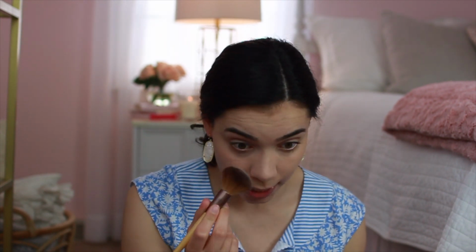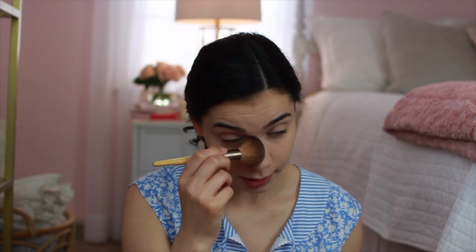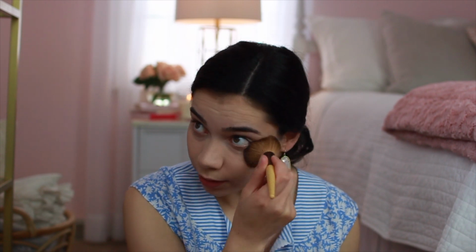So for my under eyes, I look up and I pat to set it as much as possible since I don't bake my under eyes like most people do. So that is it for my face coverage products. It's super quick, super easy, foolproof. Anyone could recreate the steps that I've done so far.